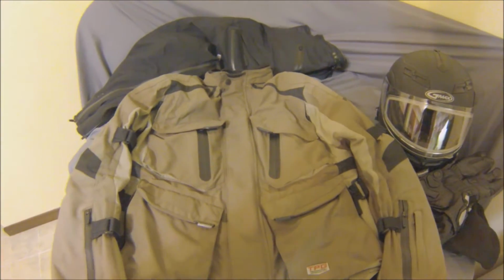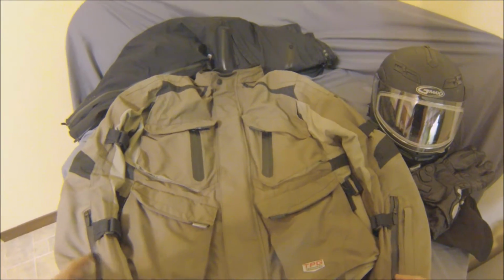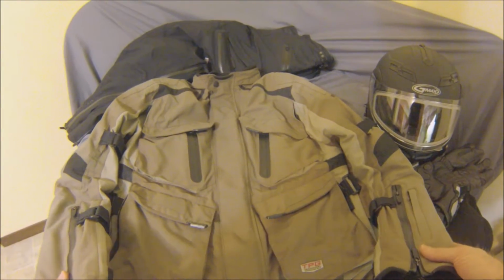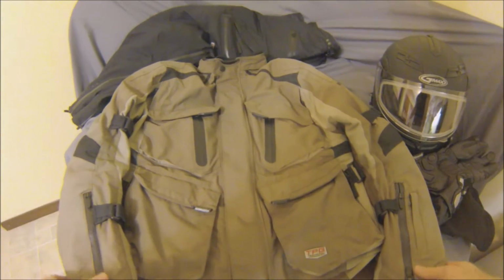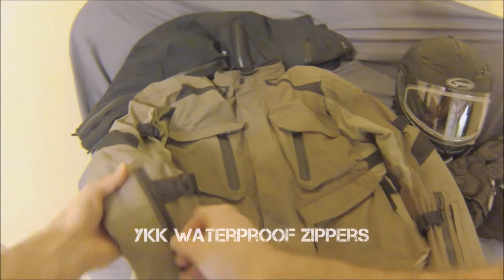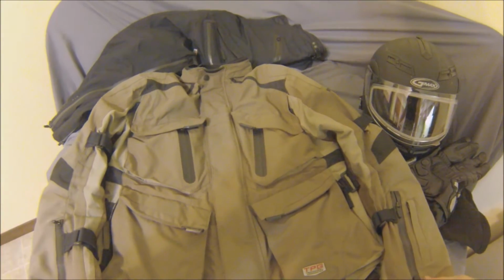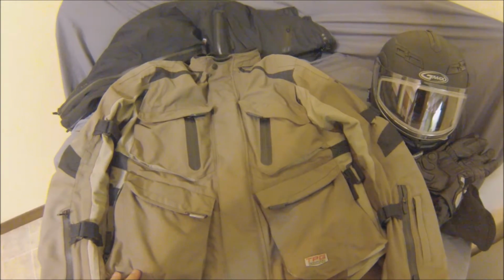So the Rainier jacket, I would consider this an all-season jacket. It has the "waterproof" in quotations outer textile layer, and then on the inside they have the thermal inserts that I'll get into some more. You can see on the outside these waterproof-esque zippers that for the most part I've experienced pretty much 95% waterproof with the vast majority of the zippers that are on here.